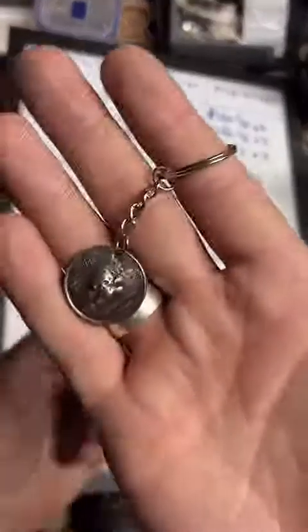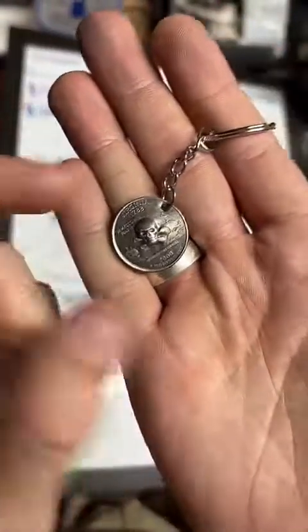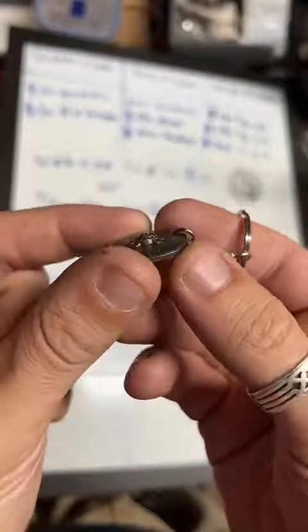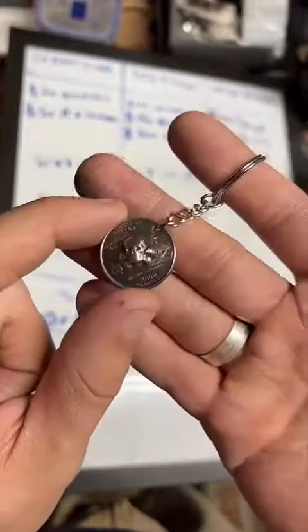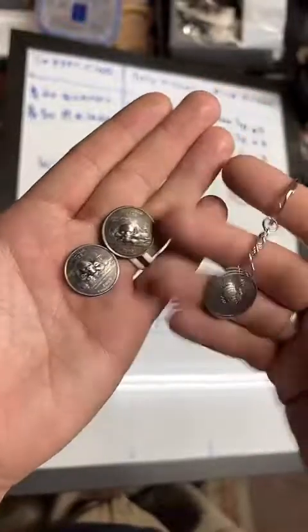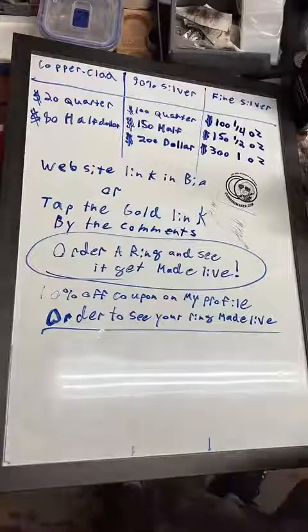This is one of the things I'm packing up today. This is a Virginia quarter with a 3D skull and crossbones, kind of Jolly Roger symbol impressed into it. And it's on a keychain. I think these look pretty cool. I'm going to go ahead and send them two extra Virginia skull and crossbone coins to go with it. I think they'll like that.